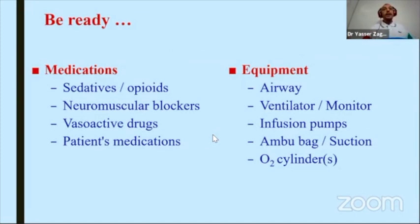You should be ready, of course, with the medications and the equipment, and I mean focus on the patient medication. Some patients may need their antiviral, antibiotic, anti-epileptic, or anti-failure therapy, and it may be a long distance for transfer, so we should be ready regarding this issue. Of course, the equipment: airway, ventilator, monitor, infusion pump. Everybody is aware of this preparation.